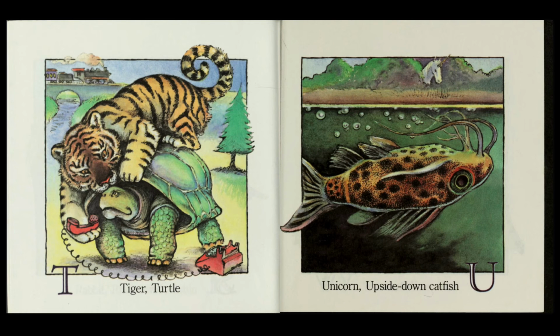The letter U makes the uh sound, like upside down catfish. It can also make the U sound, like in unicorn. See if you can find the upside down catfish and the unicorn and other things that start with the uh or U sound.